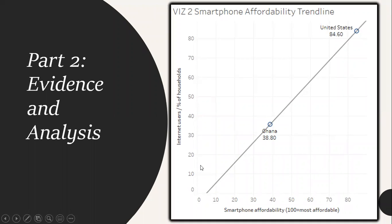All right, moving into some of the evidence for Ghana. The first point that we would like to look at here is the smartphone affordability trend line. So a little bit more about the initiative. What we are planning on doing is purchasing iPads in the United States and shipping them to areas in Ghana where they are looking to raise levels of literacy. As you can see here on the timeline, ranked from 0 to 100, the United States ranks at an 84.6 in terms of affordability, whereas Ghana is all the way down at 38.8.